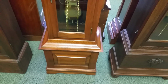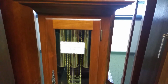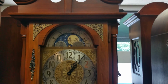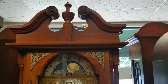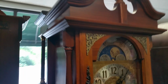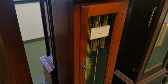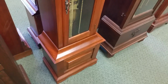solid wood construction. This is an Emperor Clock Company clock, and you could buy their cases and build them yourself, buy the plans and buy the wood, build it yourself, or you could actually buy the clock from them. This one was assembled by Emperor itself, so it was done professionally. This one is going to be right around $1,500 because it is triple chime and it is a larger old clock.